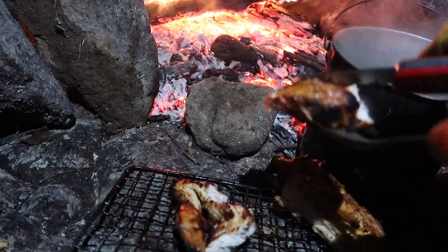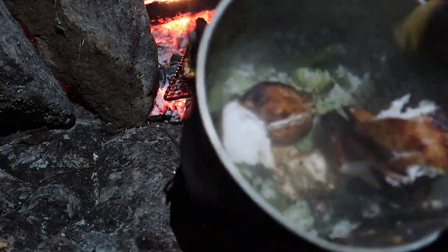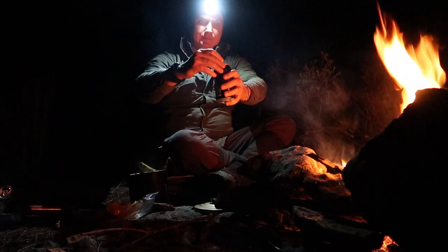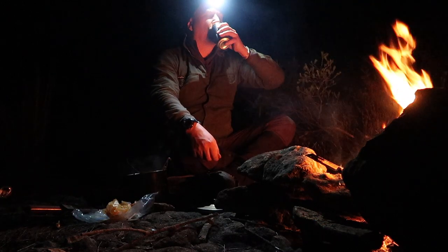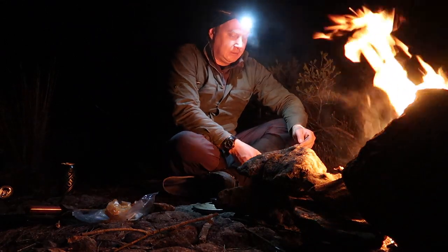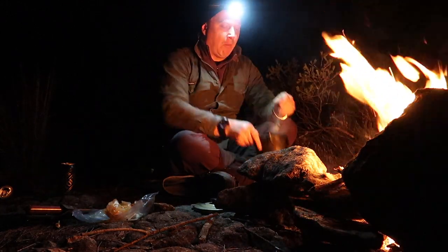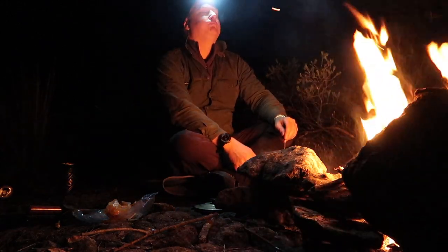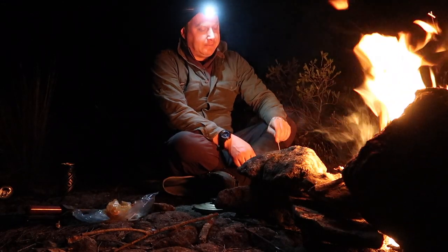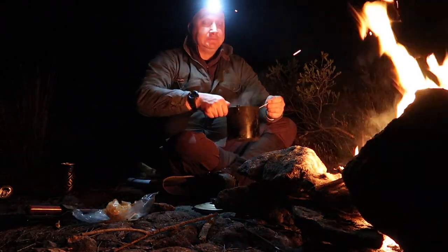One pot dish tonight, so I don't have a plate. Oh, rice, veggies and chicken. All right, I am starving. This is a ginormous meal, like it's really big, but I burnt so much energy today, I'm gonna eat all of it.